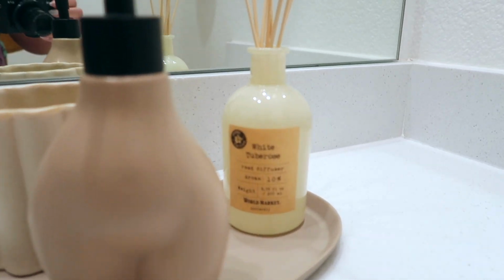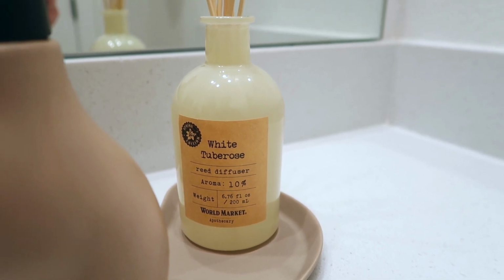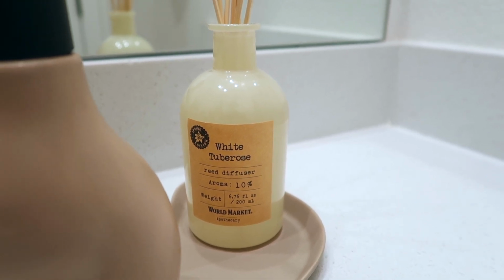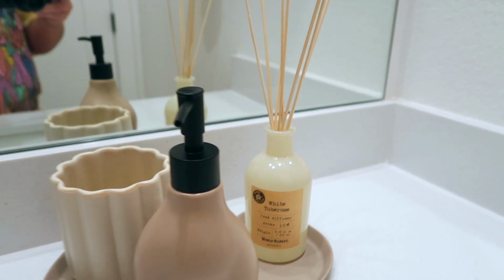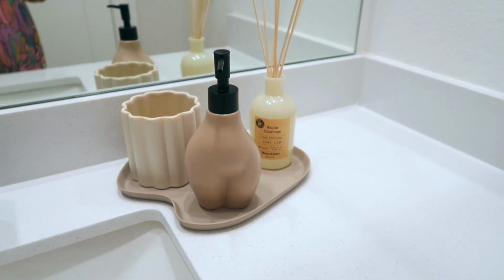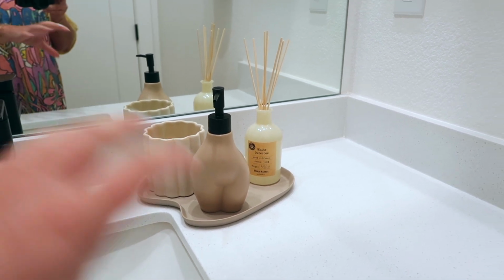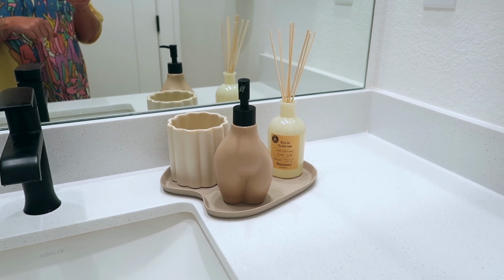And then I also got this little white tuberose reed diffuser. I think that was 14 or maybe $16.99. I don't know, it was under $20. Smells amazing. It's such a nice floral scent. So that's how I have that set up, which is really cute. I love that little tray. I like the shape. It's very unique. I've never seen anything like that before. And I just love the color.